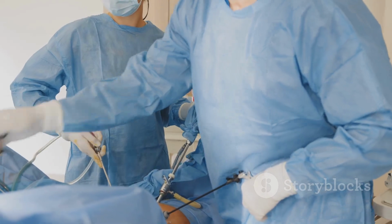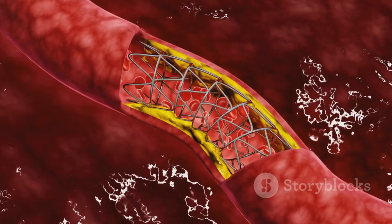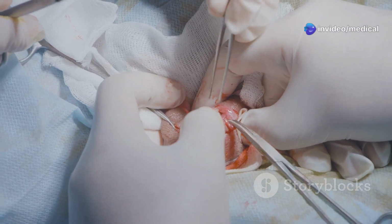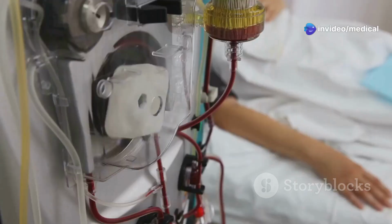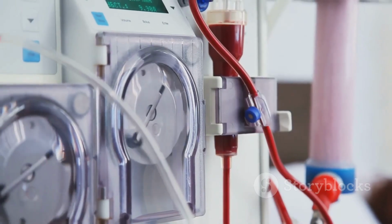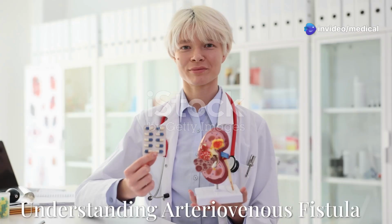PTA is a minimally invasive procedure. It uses a tiny balloon to open up narrowed blood vessels. AVF is a surgically created connection between an artery and a vein. In patients with kidney failure, AVF is crucial for dialysis. Dialysis is a life-saving treatment that filters the blood when the kidneys can't. Both PTA and AVF play a vital role in healthcare. They improve the quality of life for countless individuals.